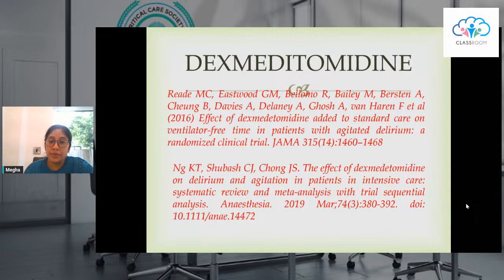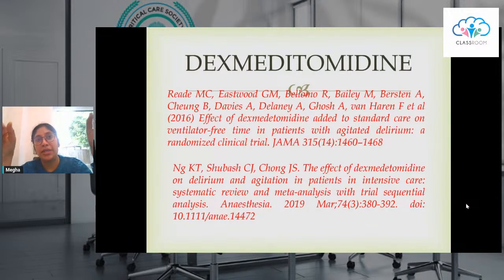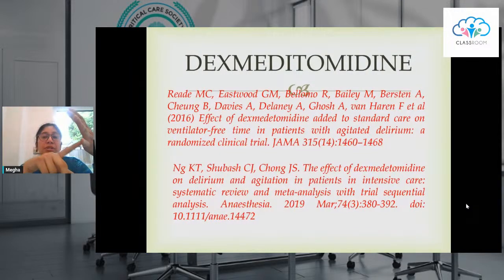Dexmedetomidine, I think, is a very commonly used drug for delirium in ICU. Here in the UK, we don't tend to use too much dexmedetomidine because it comes only as an IV formulation, not an enteral formulation, and there's a significant cost factor associated with it. So what we tend to use is clonidine. I've used clonidine both in neuro critical care and in general ICU patients, and we have a very good experience with it.